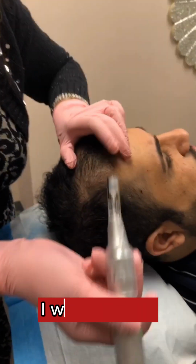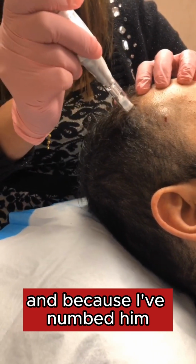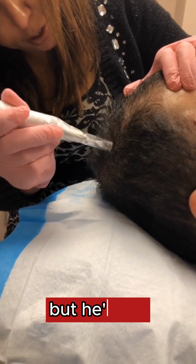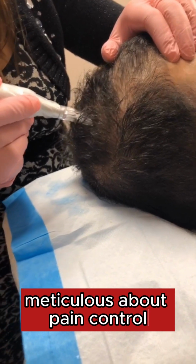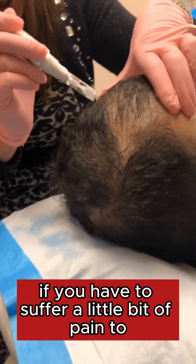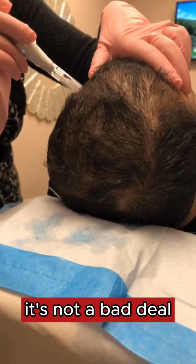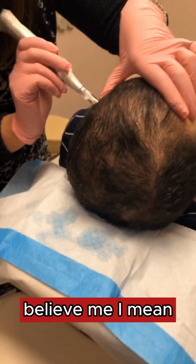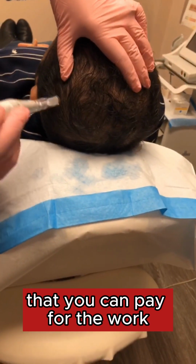So you will see, I will prep him. And because I've numbed him, he's really not jumping. I'm sure it is a little uncomfortable for him, but it's not that uncomfortable because we're very meticulous about pain control. But every 2 years, if you have to suffer a little bit of pain to get your hair in order, it's not a bad deal, believe me. I mean, that's the minimum price that you can pay.